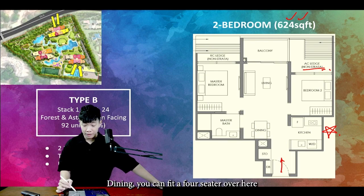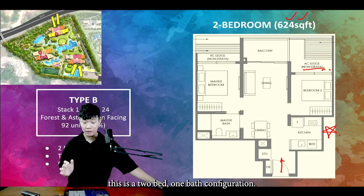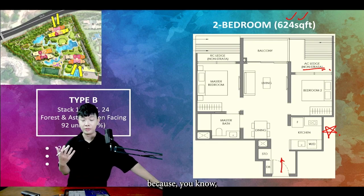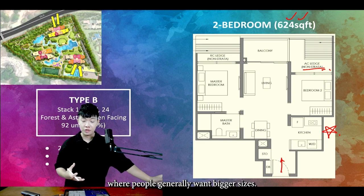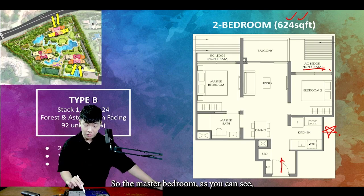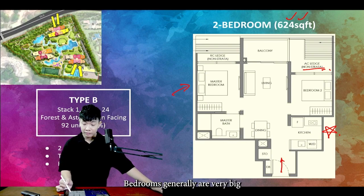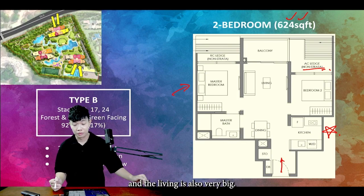Dining, you can fit a 4-seater over here outside the master bath. Do note that this is a 2-bed, 1-bath configuration. So 624 square feet is actually on the bigger side. It's understandable because we are in the Pine Grove area, Mount Sinai area, where people generally want bigger sizes. So the master bedroom, as you can see, not only can you fit a queen size bed, I believe, with 2 side tables. Bedrooms generally are very big, and the living is also very big.